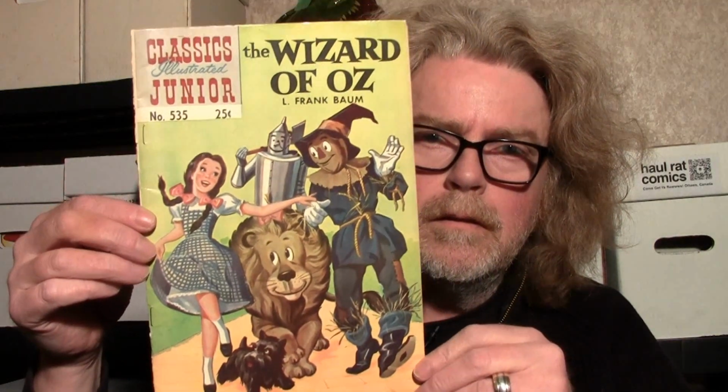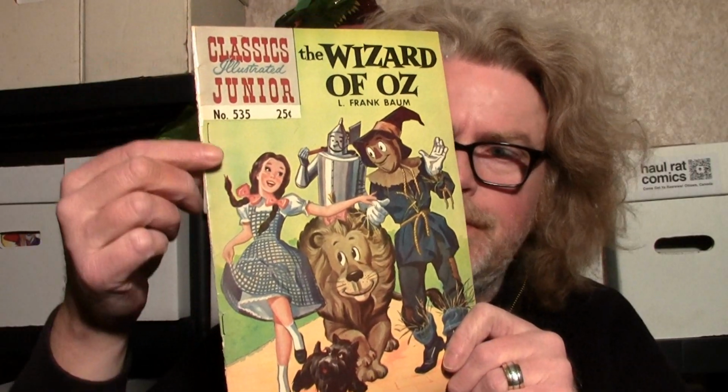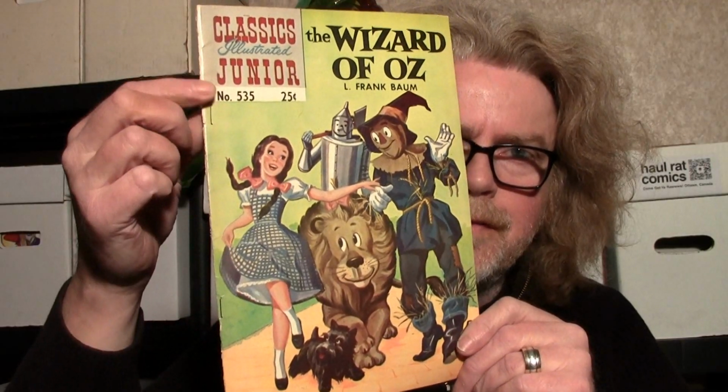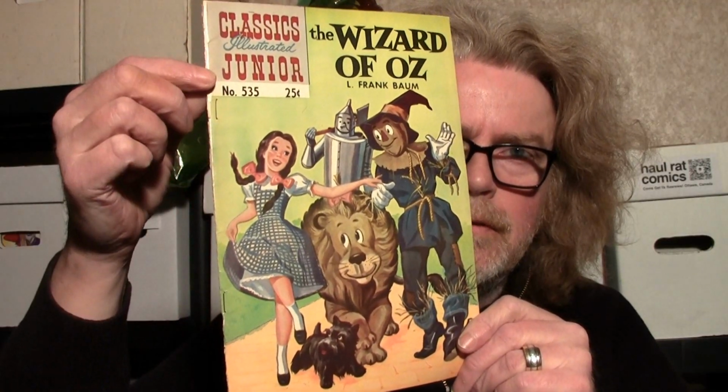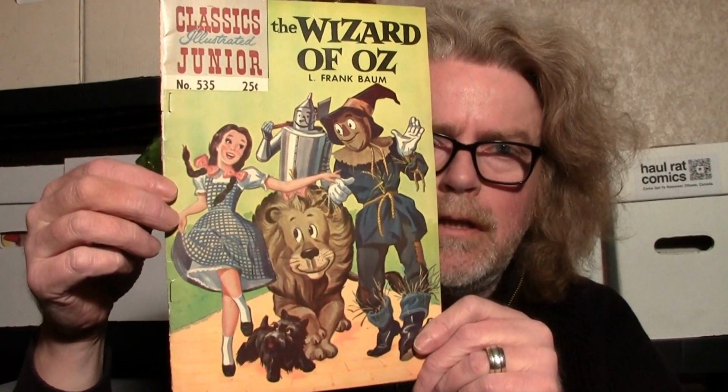Okay, and then in a previous video, I talked about finding some Classics Illustrated Juniors, and one of the ones that I had shown was The Wizard of Oz. Well, I found another one. Nicer condition. It's not as banged up along the spine as the other one was, but at the same time there's definitely a bindery issue. The stitching is a little weird there.